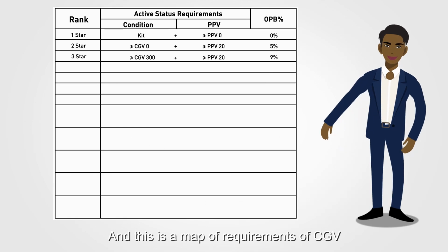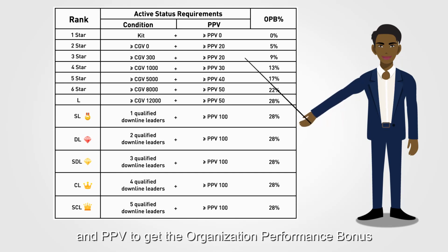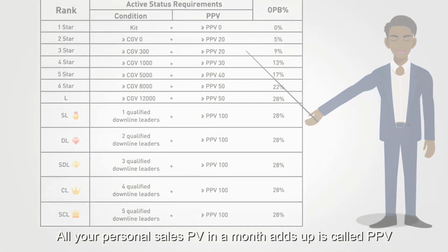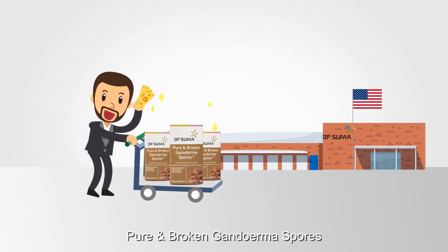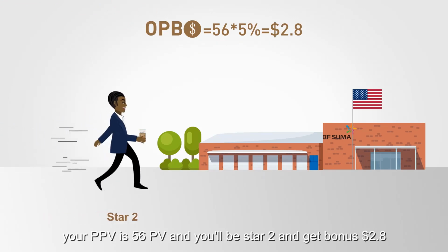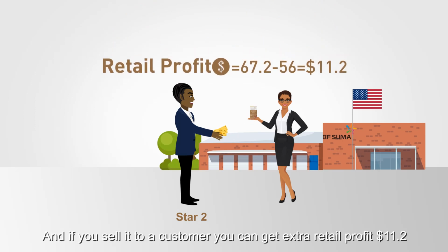And this is a map of the requirements of CGV and PPV to get the organization performance bonus. All your personal sales PV in a month adds up to what is called PPV. For example, as a new distributor, if you purchase 1 Pure and Broken Ganoderma spores, your PPV is 56 PV, and you'll be star 2 and get a bonus of $2.80. If you sell it to a customer, you can get an extra retail profit of $11.20.